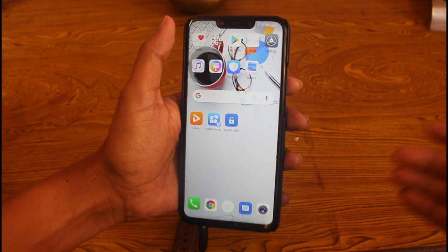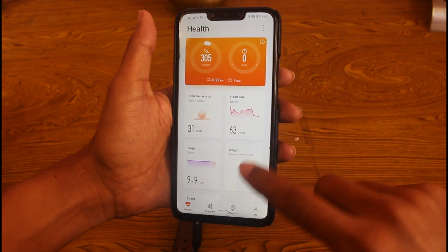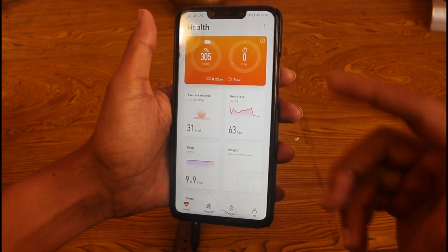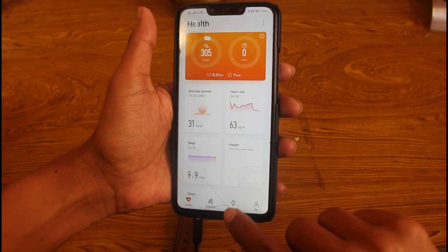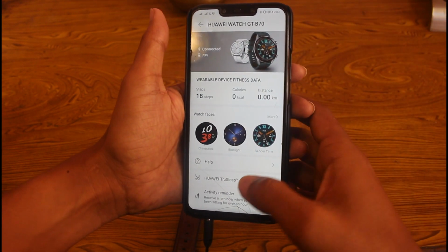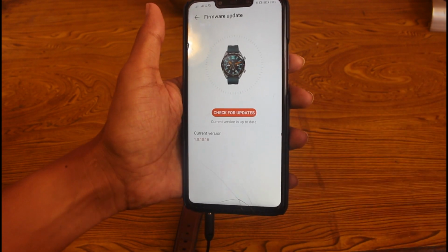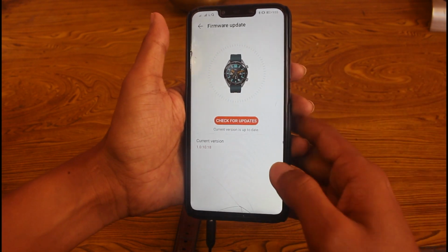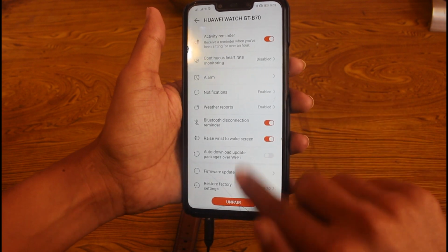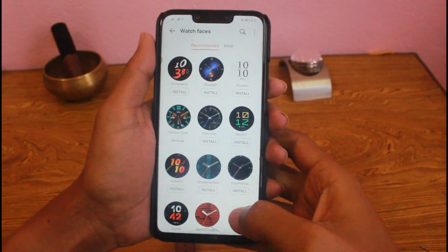So now let's first begin with health apps, and I just want to show you whether there is anything new to see on health apps or not. I'm just going to the device and let's check this interface. First of all, yes, the current version is up to date.